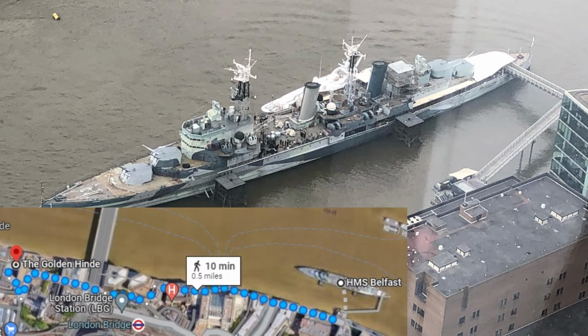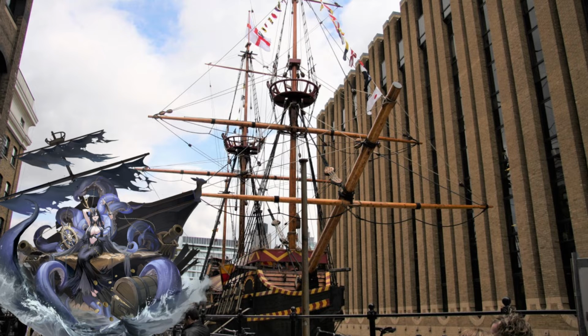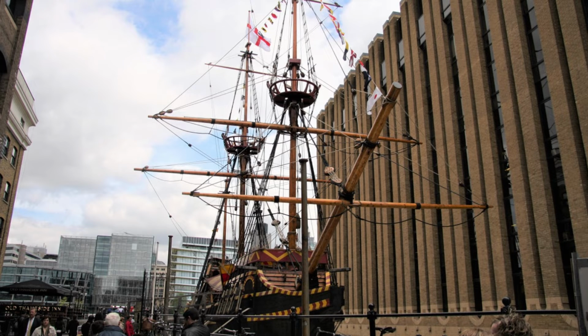About a 10-minute walk from Belfast, in Southwark, London, is the other tied newest museum ship, Golden Hind. Much like Whydah, this is merely a one-to-one recreation of Sir Francis Drake's flagship, displayed in a small dock. It is fully capable though, and before settling down in 1996 had circumnavigated the globe, like her original.